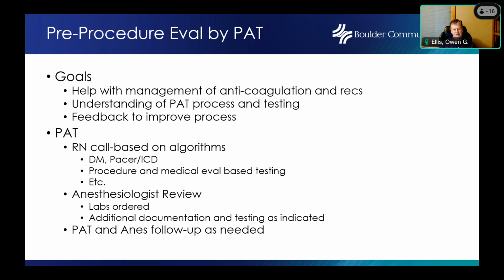So the basic process, we have nurses who specialize in this. They will call the patient, and we have a lot of algorithms for how to manage diabetes, how to manage pacemakers, how to manage ICDs, what the procedure is, the medical testing. That then gets transferred in Epic to one of the 6 anesthesiologists who reviews patient charts, where the labs will actually get ordered, when we will ask for additional documentation or testing as indicated. And then that will get followed up as needed until it finishes.